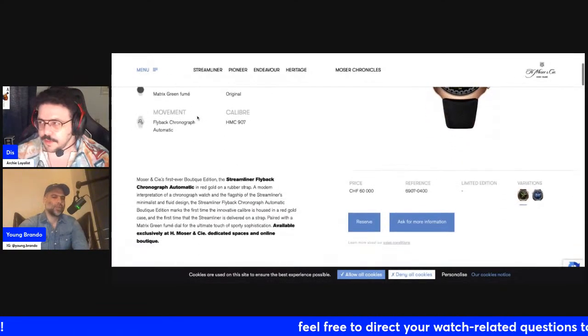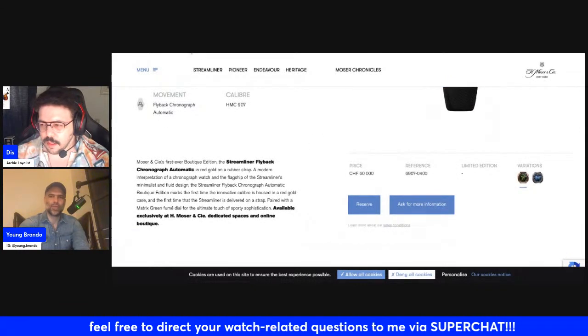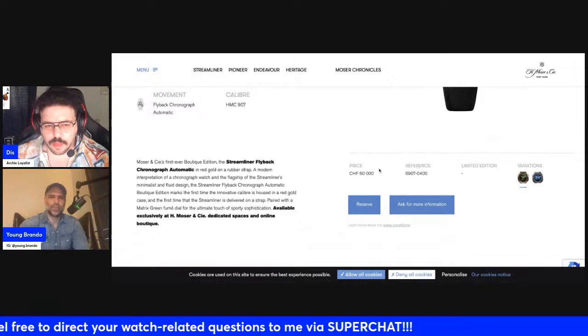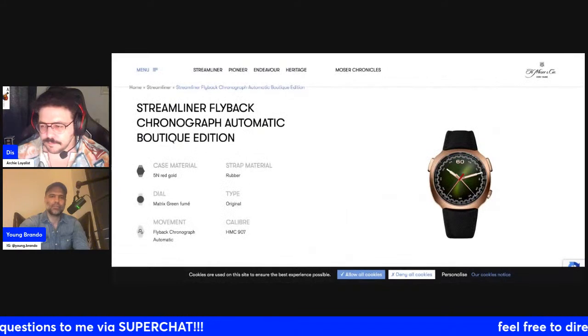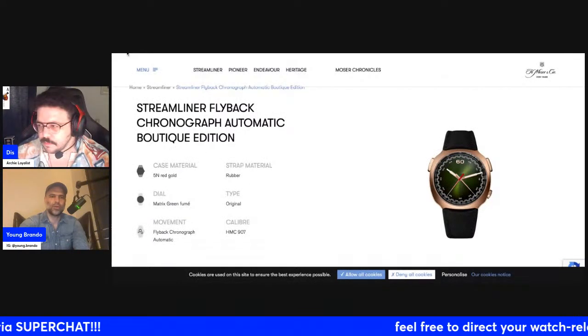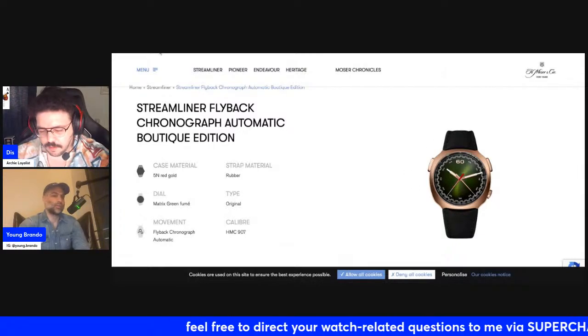By the way, this new Streamliner Boutique Edition is 60,000 Swiss francs in 5N red gold, with that matrix smoked green dial.